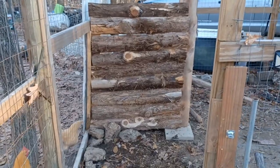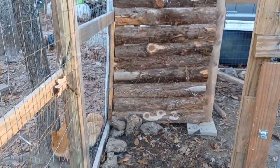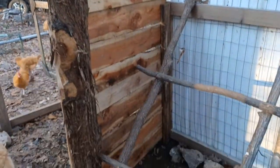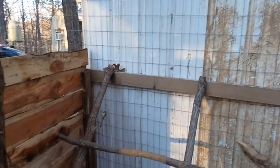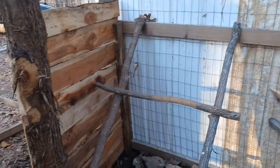Okay, this is not the straightest wall because this part of the run had kicked out, so I just made do with what I had. But this is the wind block wall for this side. That's what it looks like on the inside. I think that's going to give them plenty of wind block until I can figure out a roof of some sort. But I'm just going to put this panel right here, right in this corner, and that's it for today.